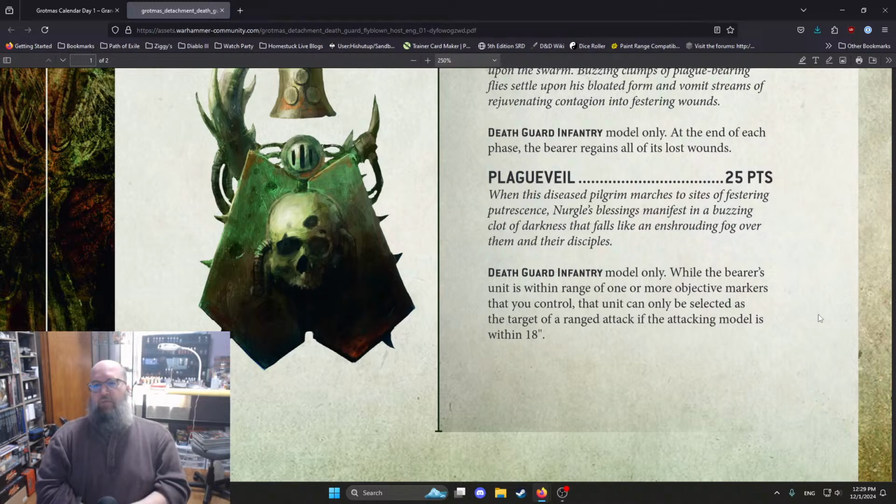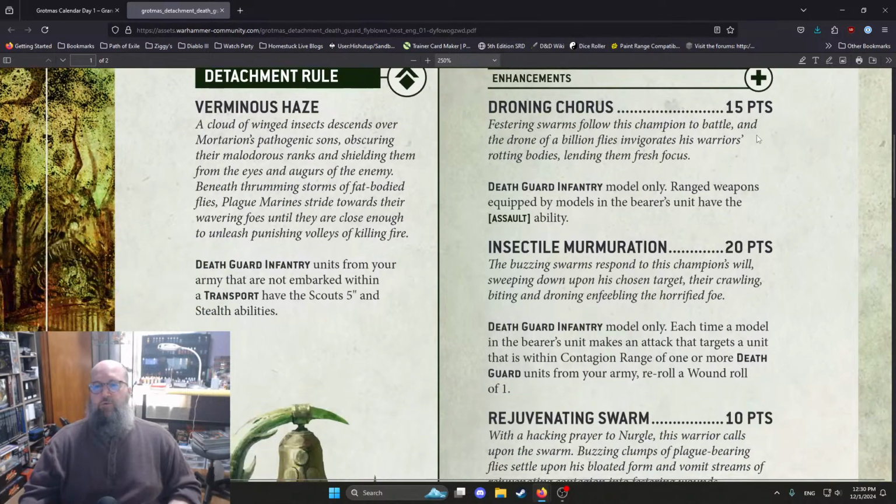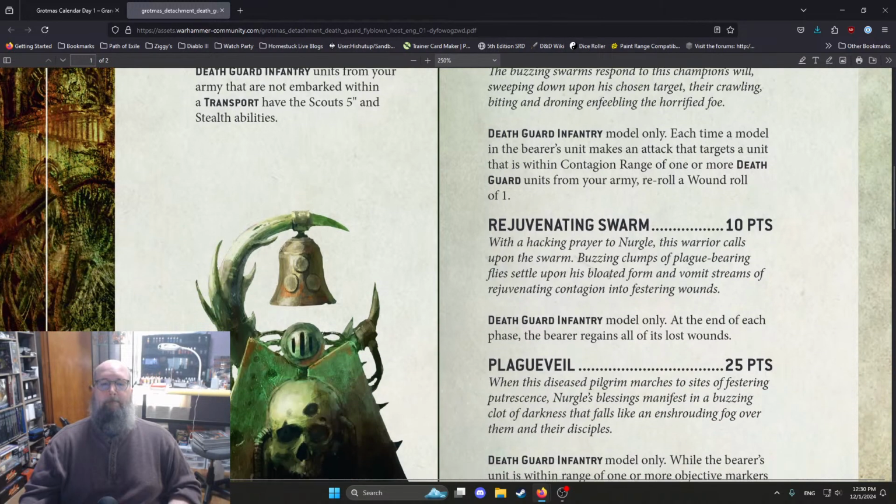But for 25 points, you're going to benefit from like 1 or 2 turns. That's a pretty big tax to put on a character that they're only going to have available for a couple of turns. So this is the only one I don't like. The other 3 are great. I think these 2 are auto include, and this one's probably pretty good as well, especially if you put this on the right unit. Any unit that has a lot of access to devastating wounds, you'll want to put this on a character attached to that unit.